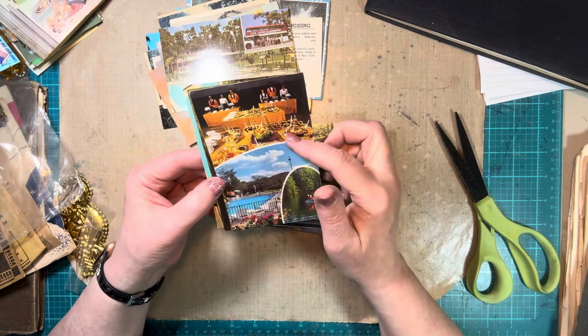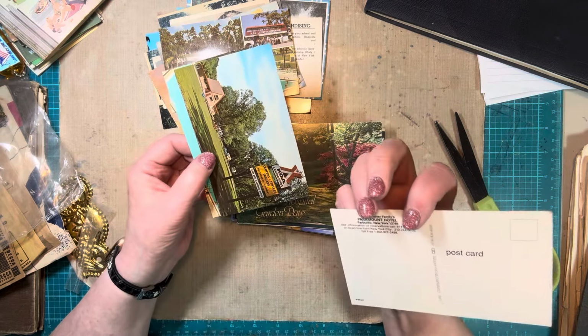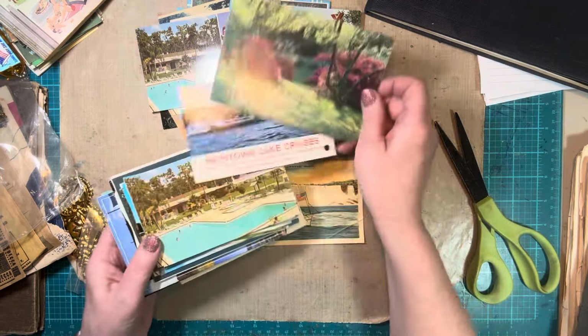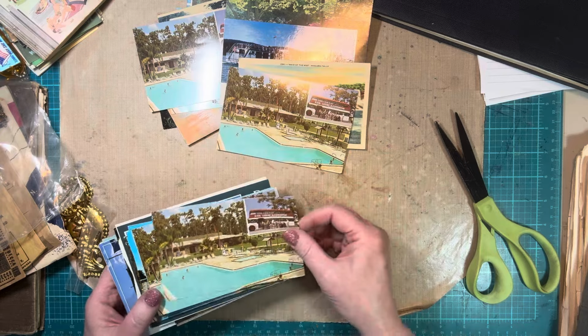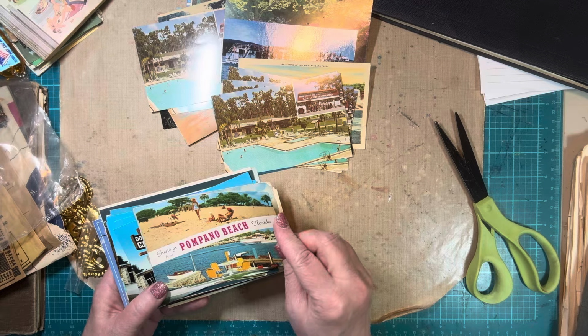Now maybe this I could put in the Hawaii one because it looks like a luau spread there. Parksville, New York. Anyway, let's just take a quick look at these. There's an old Niagara Falls card. Got several of this one with the swimming pool. Pompano Beach, Florida.